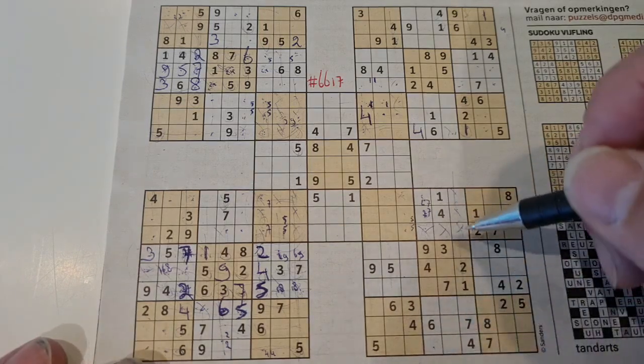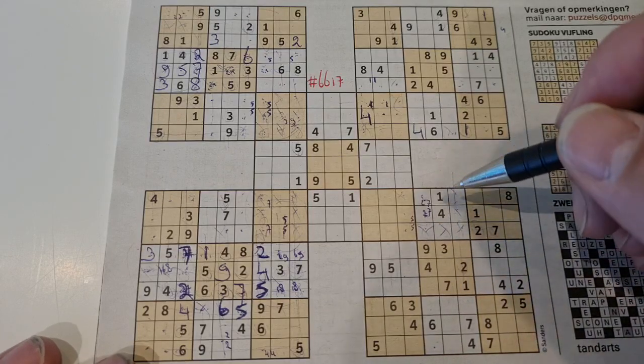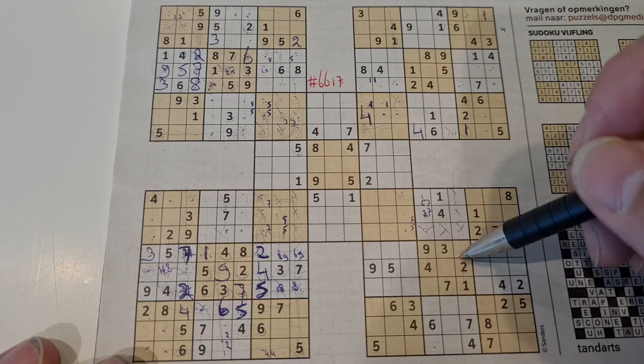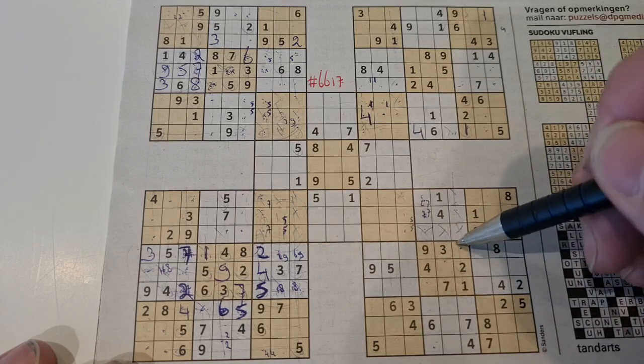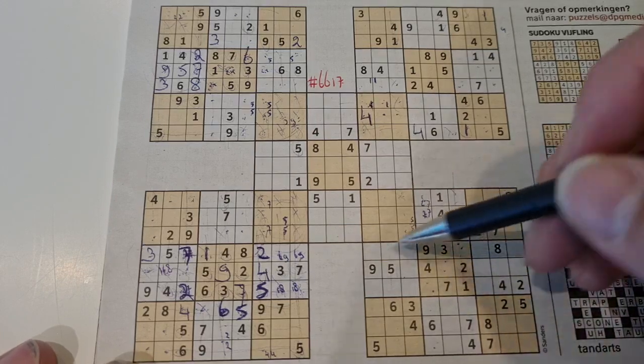One, one. Need a one. One, two, three, four, five. He's missing five. Six is missing. And the eight is missing.